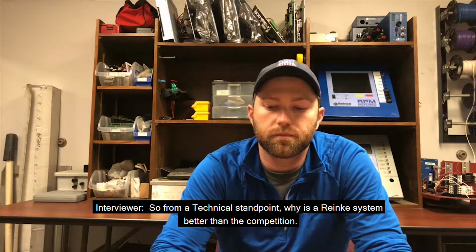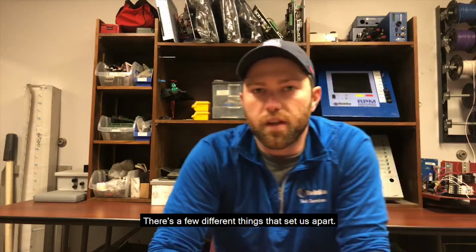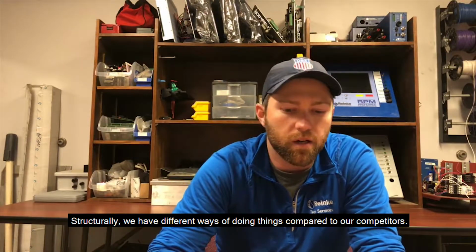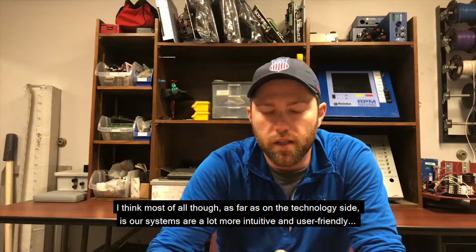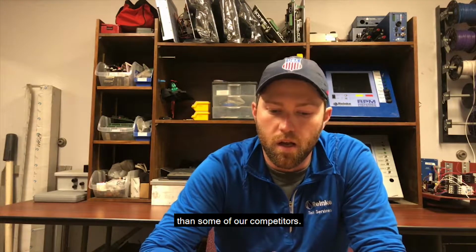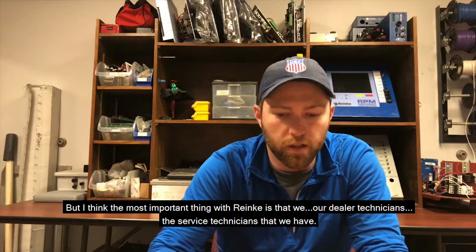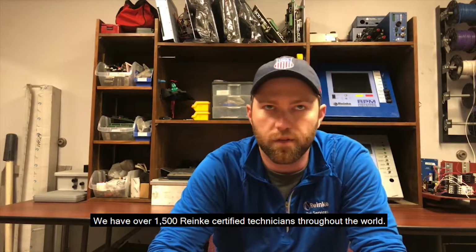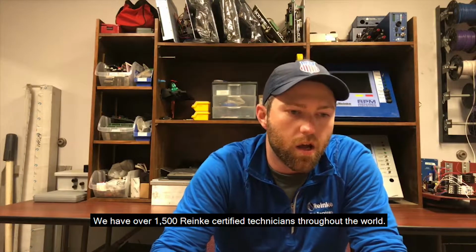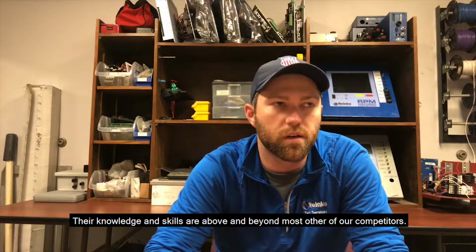So from a technical standpoint, why is a Ranky system better than the competition? There's a few different things that set us apart. Structurally, we have a few different ways of doing things compared to our competitors. I think most of all, though, as far as on the technology side, is our systems are a lot more intuitive and user-friendly than some of our competitors. But I think the most important thing with Ranky is our dealer technicians, the service technicians that we have. We have over 1,500 Ranky certified technicians throughout the world. So their knowledge and skills are above and beyond most of our competitors.